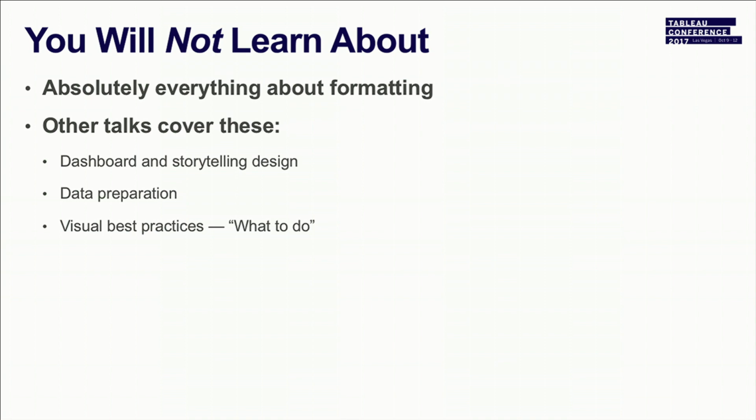It's sort of the designer's eye of what colors and how these things should come together. Jason and I aren't designers, but we are experts in how to make these formatting changes once you have an idea of what you want to change. So that's what we're going to be showing you today.